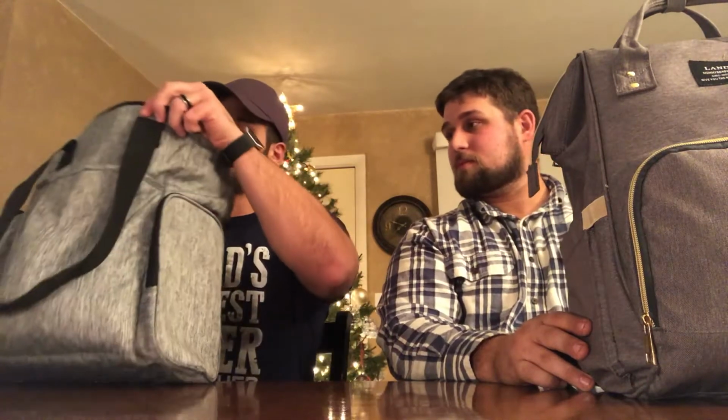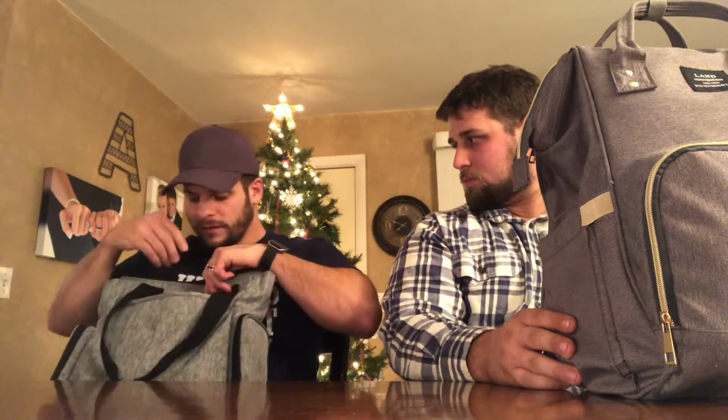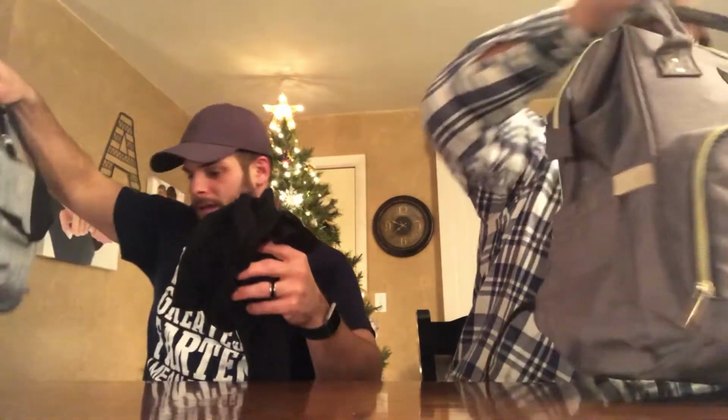Next thing that is a must, and I'm going to say this is probably the most must, but it's not really a must if it's just you. It's with your partner. And we call it, let's see if I can, here it is, the Bambooby. Cover up for breastfeeding out in public.